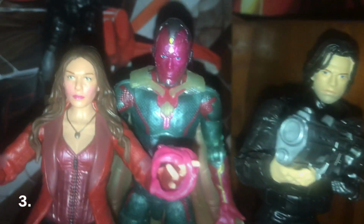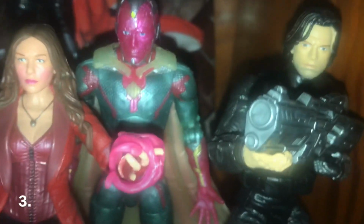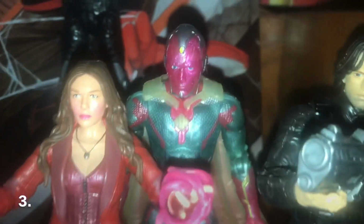I don't think he's tall enough. I don't think his face sculpt came out right. Just the aesthetic on him looks weird to me. He looks decent when you pose him with the Scarlet Witch.